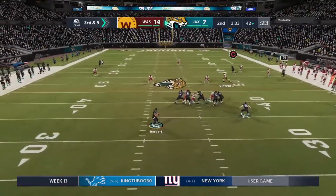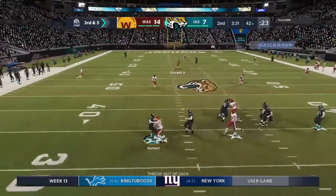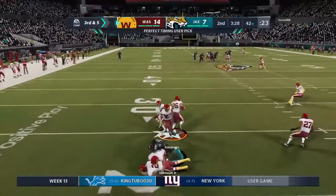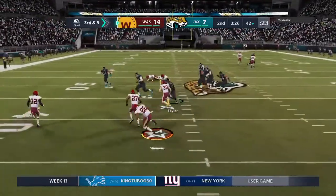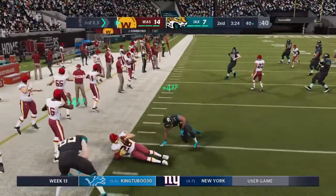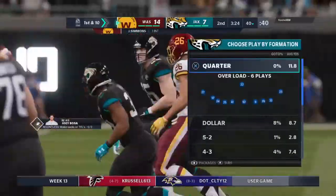Operating from the gun, Herbert. He's going to go for a big play downfield. Into double coverage, and it's intercepted. Picked off by Justin Simmons. And to the 40-yard line, that's where the return stops.